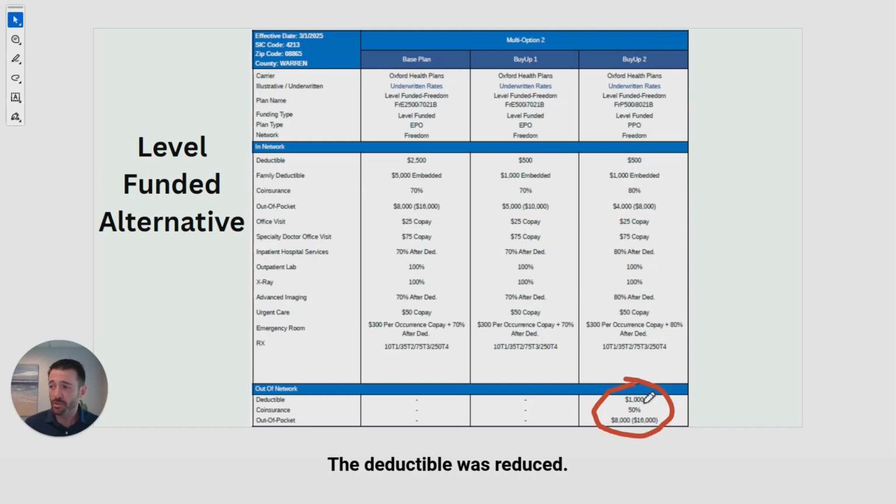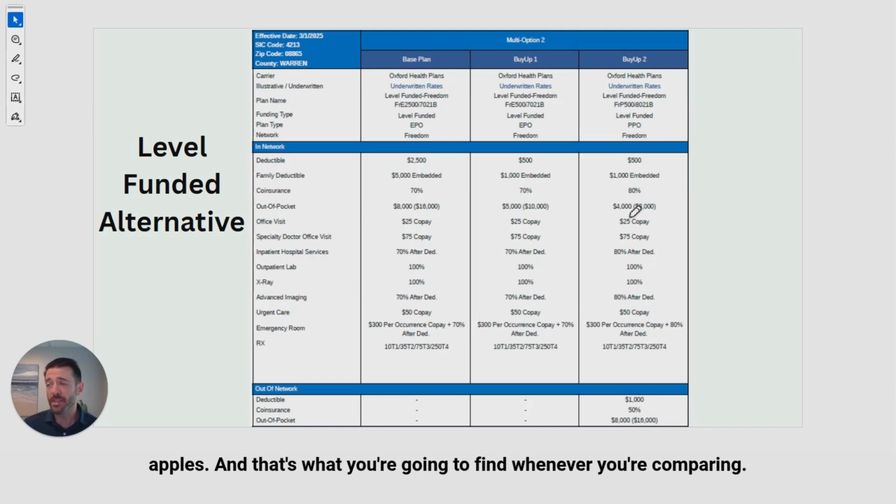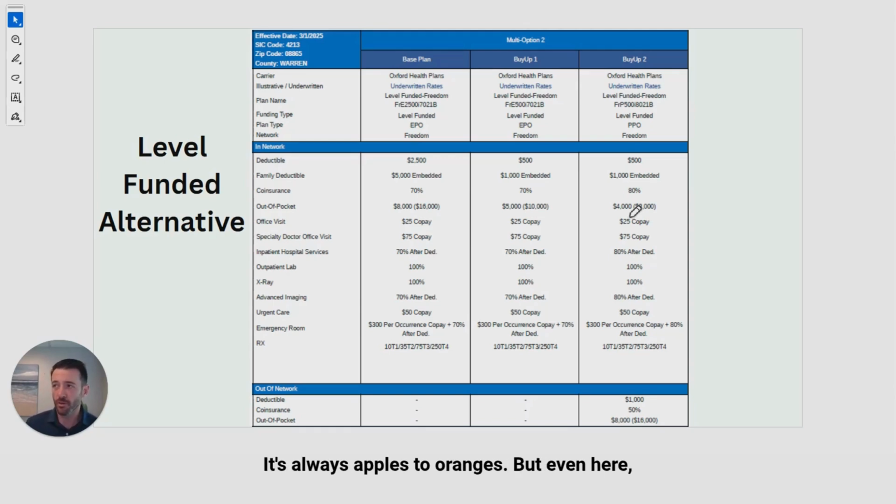The deductible was reduced. We did have to include a $500 deductible here, as UHC just could not compare apples to apples. And that's what you're going to find whenever you're comparing one insurance carrier to the next. It's never apples to apples. It's always apples to oranges.